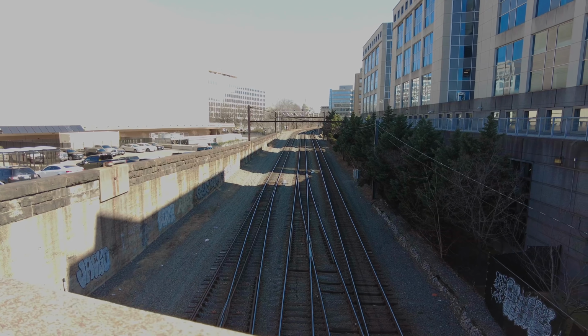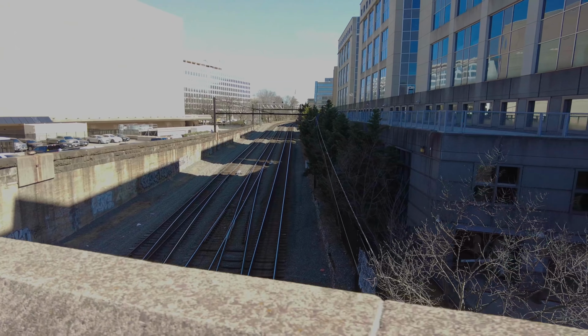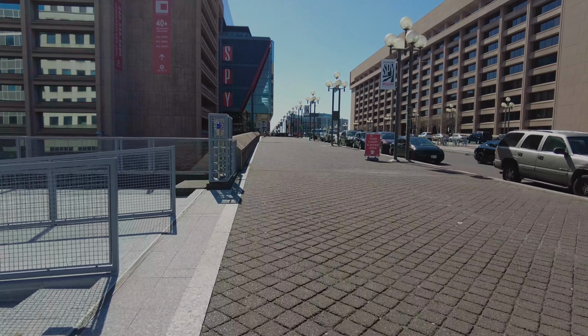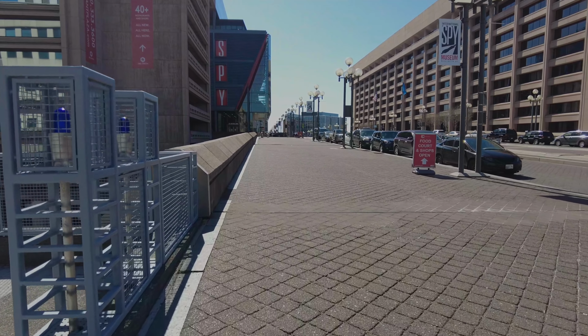There are commuter rails that run on this, Virginia Railway Express and Amtrak. Just not today. And for those who want to know, yes, they do go through a tunnel under the U.S. Capitol that connects over between the Supreme Court and the Capitol building and services Union Station.